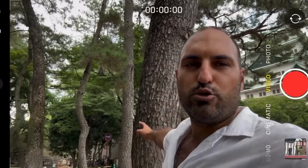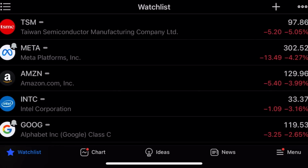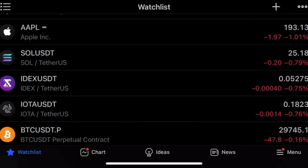Let's jump into the technicals for Bitcoin now. And now we're jumping to the charts. Yesterday's market got hit very hard in the tech stocks. Tesla down 9% on their earnings, TSM down 5%, Meta down 4%, Nasdaq got hammered, Amazon 4%, Intel 4%, almost 2.6% on Google. Massive down day for the tech stocks.